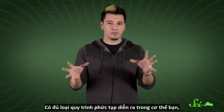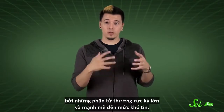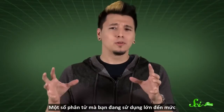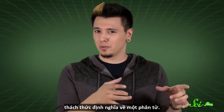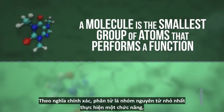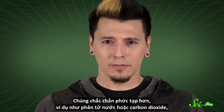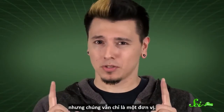Your body has all sorts of complicated processes going on inside it, and a lot of these processes are carried on by incredibly powerful and often incredibly large molecules. Some of these molecules that you're using right now are so big that they challenge the definition of what a molecule is. Technically, a molecule is the smallest group of atoms that performs a function. But sometimes there are really complicated groups of atoms that work together. They're definitely more complex than, say, molecules of water or carbon dioxide, but they're still just one unit.